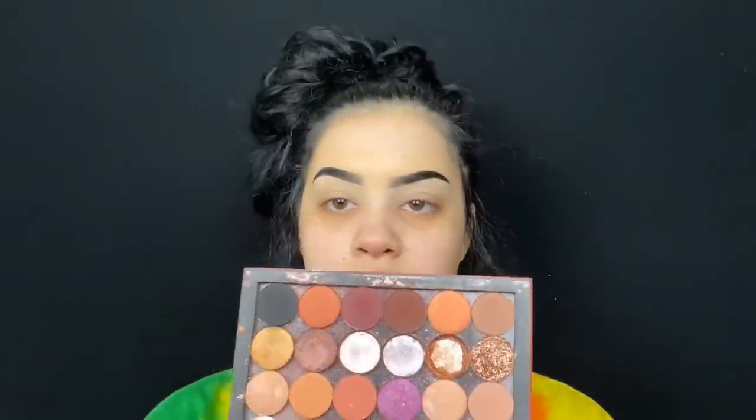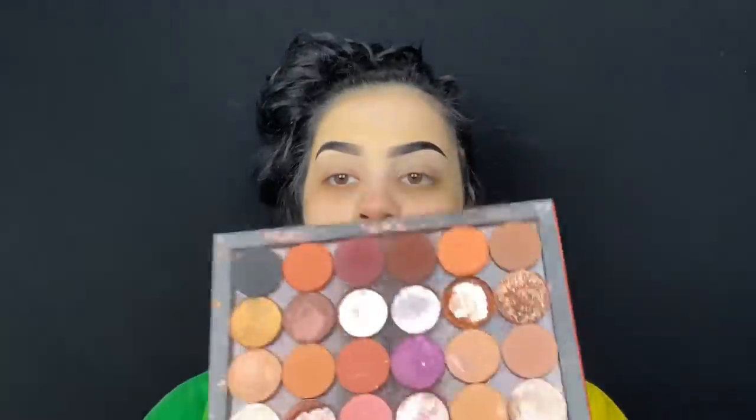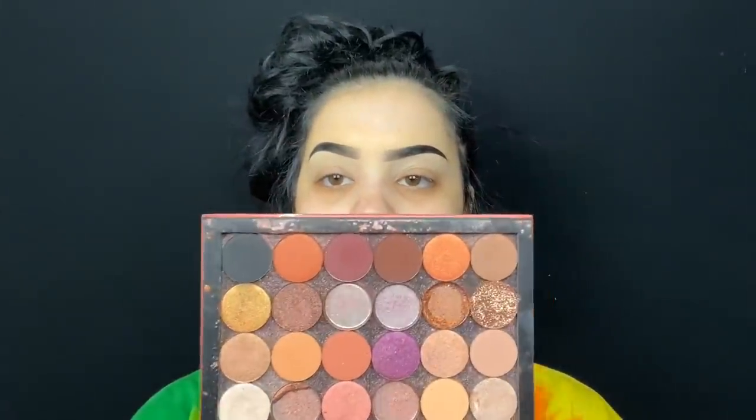Alright, you guys, so today I'm gonna be using this palette from Colorpop. I'm not sure if you can buy it anymore, but this is the palette I'm gonna be using. It's one of those palettes that has all the singles inside. It looks really crazy because I dropped it sadly, so I lost 5 shades, but it still has really bomb colors in here, and I really like the color scheme on here. So we're gonna be using this palette.